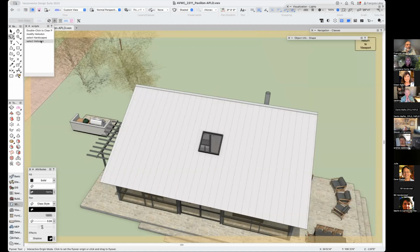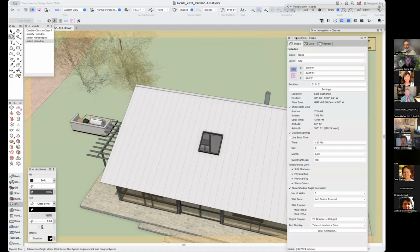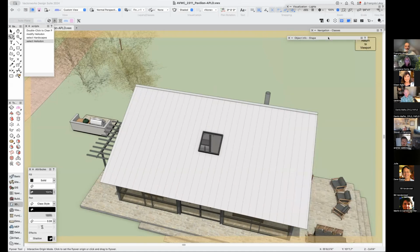I can go ahead and select it. We can look at it. And you can see that the heliodon will show its altitude, which is 66 degrees, and its azimuth, which is just less than 1 degree off of true south, which is really great because south-facing roofs, as you're well aware, are really an ideal orientation for maximizing shade. So luckily, the eclipse was sort of cooperating with the architecture.